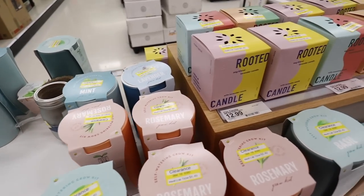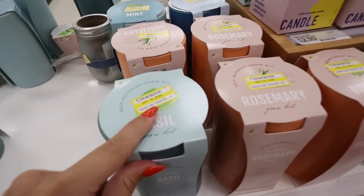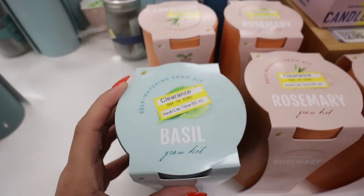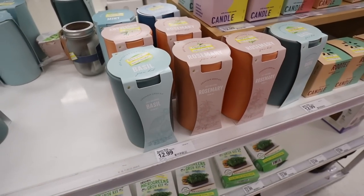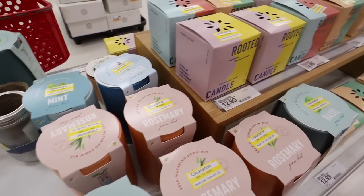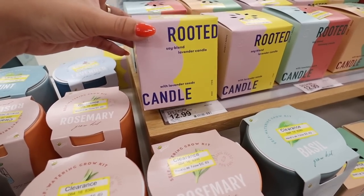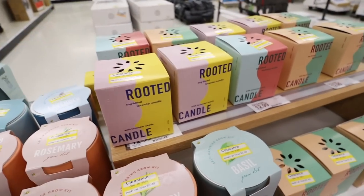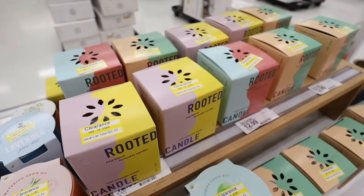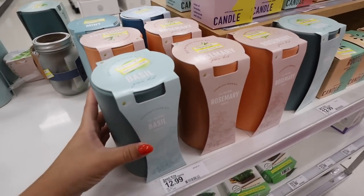So all of these grow kits are on clearance. This is just the first thing I see, but like we're looking for, like I said, these stickers, and there's a ton of them right here. These are 50% off, at least that's what they're marked, but if you scan them, they potentially could be even cheaper. So they have candles as well. These are like soy blend candles. They have lavender, they also have rosemary and thyme. So these are like, what are those called? Like herb scented candles. I bet the lavender one smells so good.